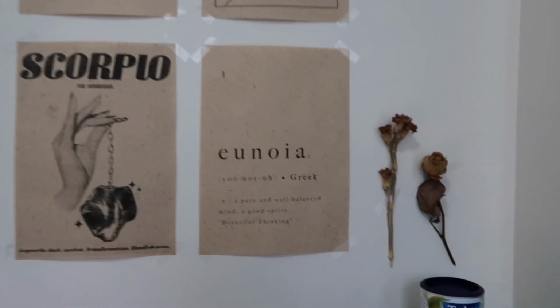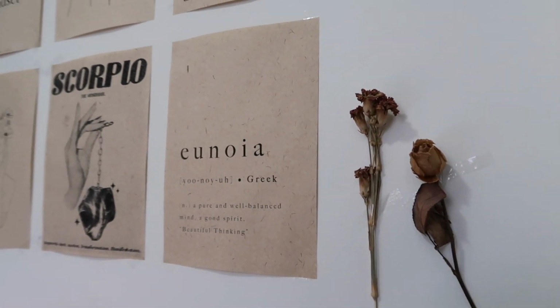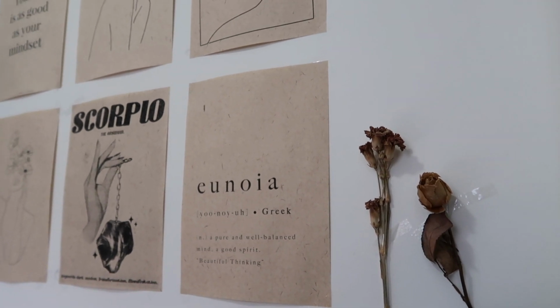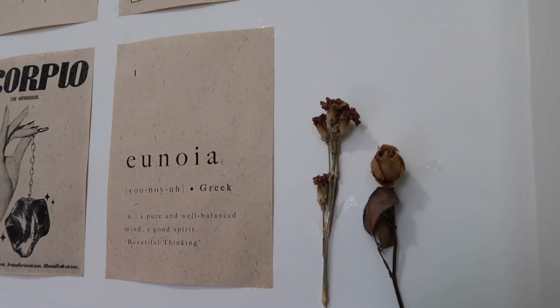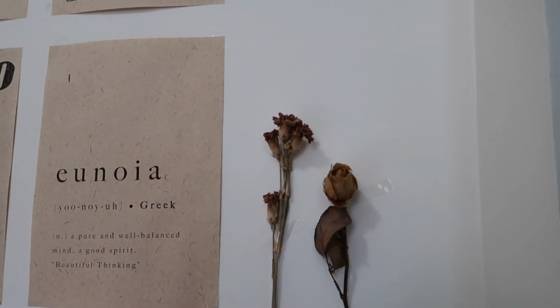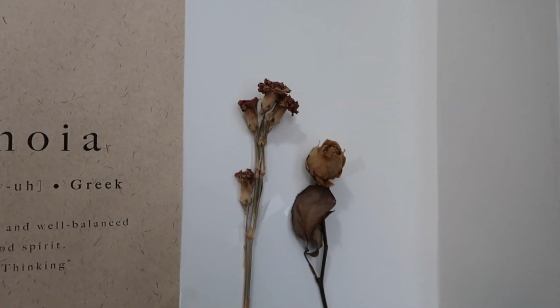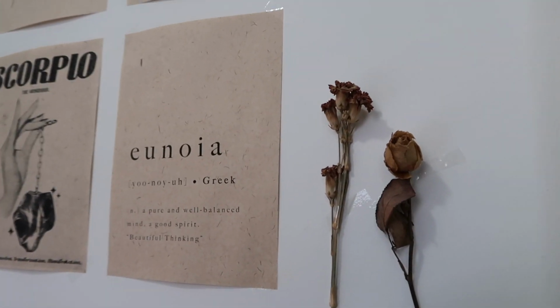I also have these flowers that my tita gave me when I first came here in Canada. Dried flowers na siya. It used to be a bouquet but then medyo kumakalat na siya. So I just picked some of its branches and it's super cute. It reminds me of how I started and how I first came here in Canada. So yeah. Now moving to the bed.